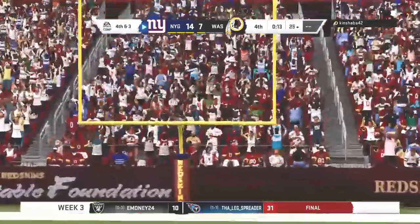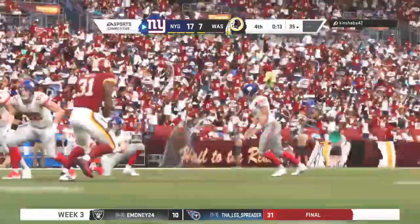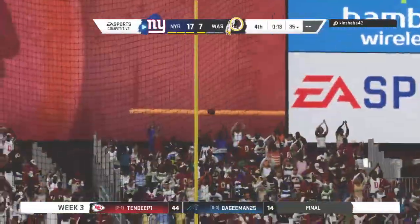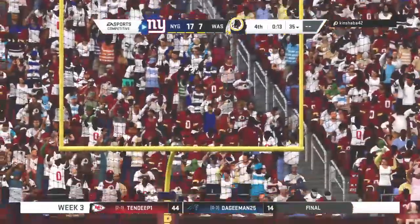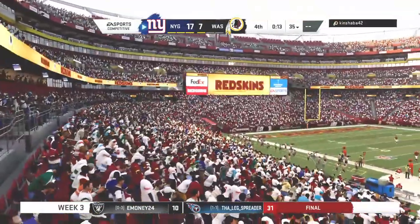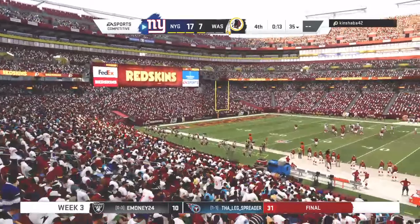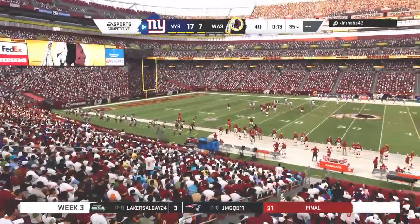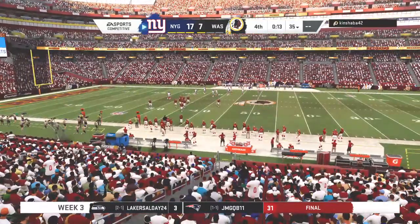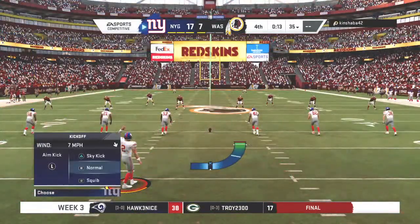And Rosas puts this one through, and they will move up by 10 now, 17-7. So barring something extraordinary here in the closing stages, that field goal should just about put this one on ice. Yeah, we've got to find 2 scores. It can be done, but, boy, it's going to be a little bit of a stretch for them, isn't it? Yeah, they would have to move incredibly quick and have some luck, too.